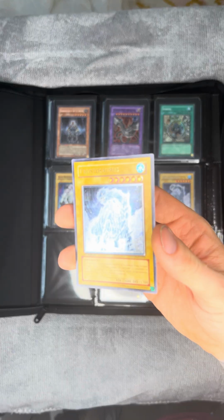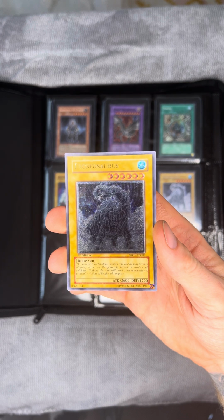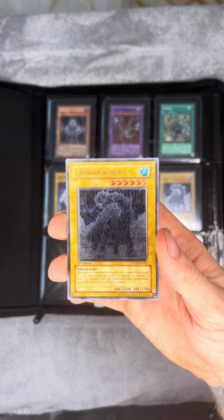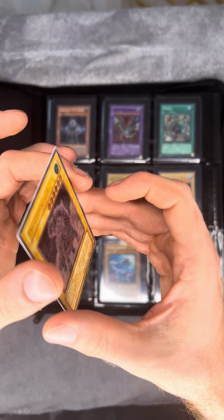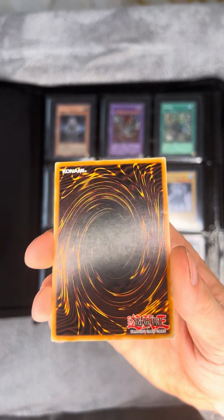Frostosaurus, not so easy, but it's just a beautiful ultimate rare. Absolutely gorgeous. This one is in very good condition. Again, these cards to find in mint are quite hard if they're not graded. But you can just do as good as you can, I suppose.